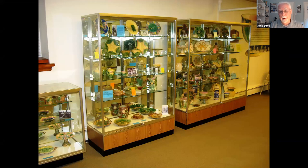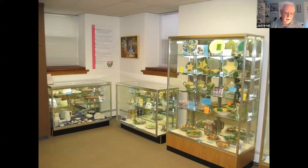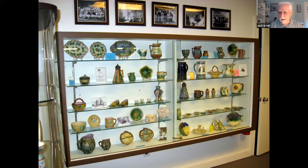And now that the pandemic is starting to be slowly conquered, we are back in operation. If anybody wants to come in and take a look at these items and talk with one of our volunteers, we are now open on Wednesdays and Fridays from 9 in the morning to 3 o'clock in the afternoon.